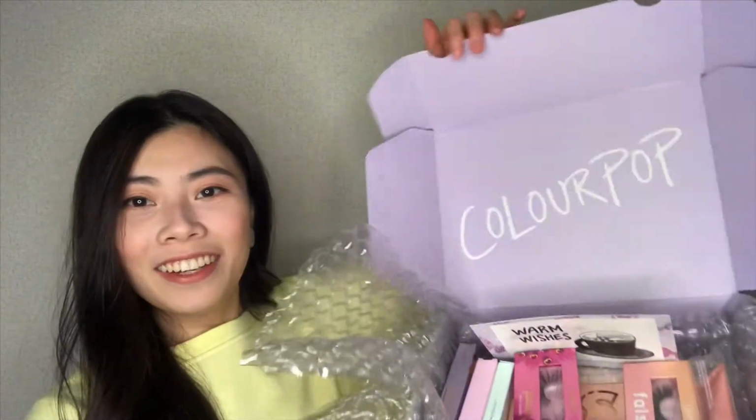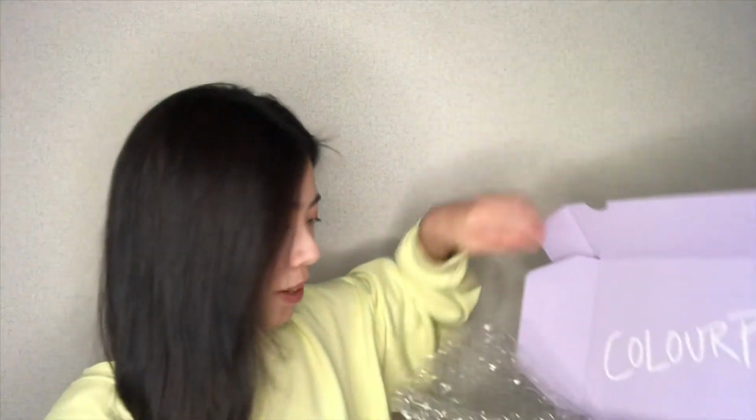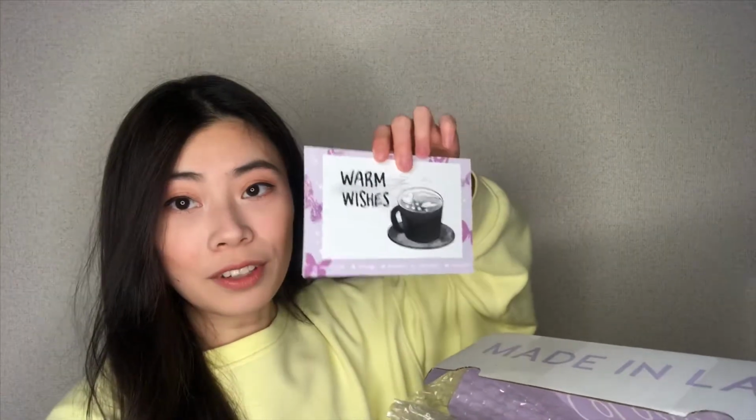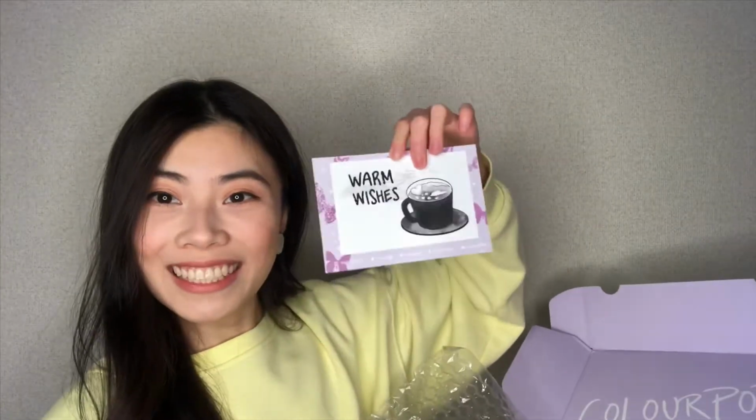Let me show you the box I received today. I'm a little guilty because I got so many things for myself. Ta-da! This is a really big box and let me show you guys what I got. I really love this little message card. They're really, really sweet. And this card is saying warm wishes. By the way, I wish you guys have a great New Year's Day. And let's get started.